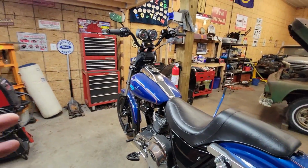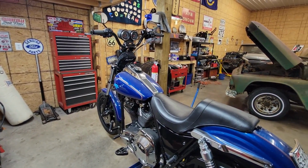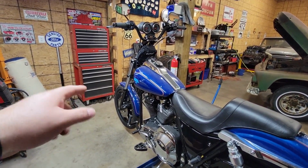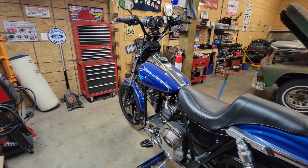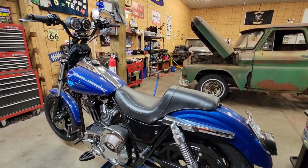So that's it, guys. That's my 91 FXR. And, you know, what went wrong there? So we're going to take this front wheel off, yank the battery out, and get some things fixed.